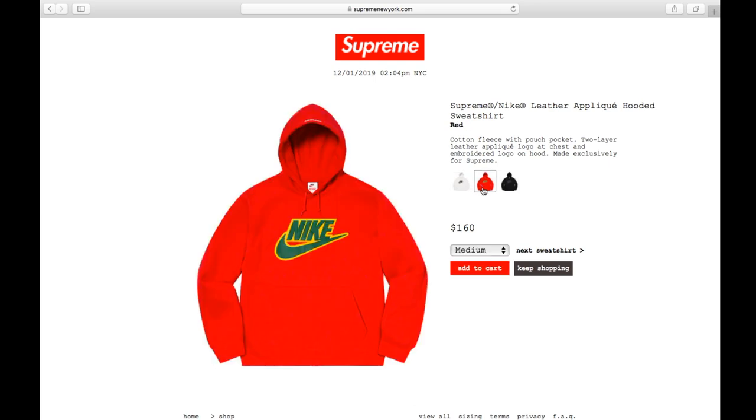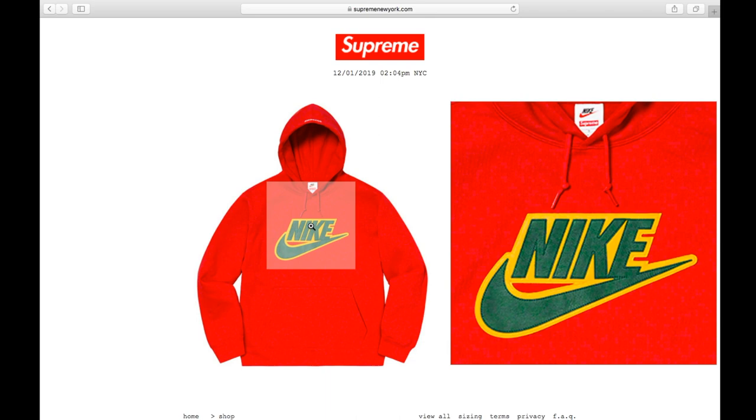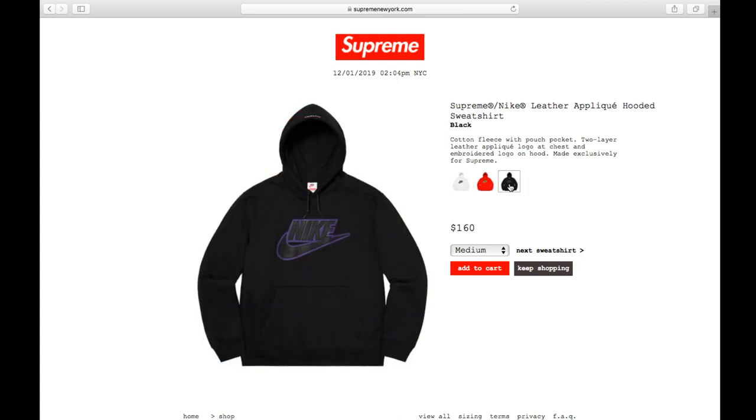And this one is the red color. You have a size medium, large and extra large. It was sold out, so now they keep on restocking it. So it is still available now. And this one is the black color. Black color, you have a size medium.